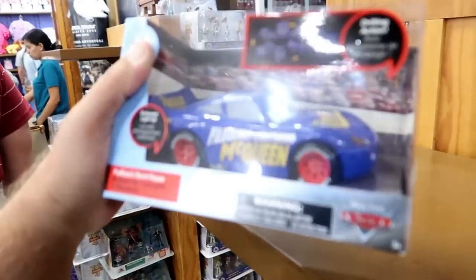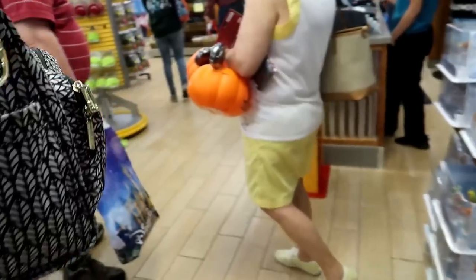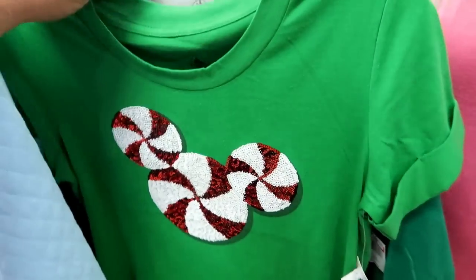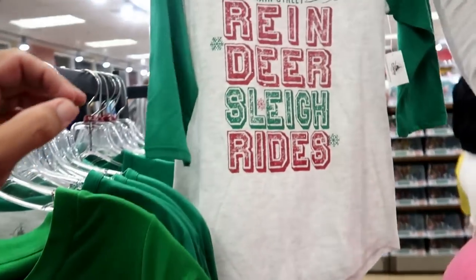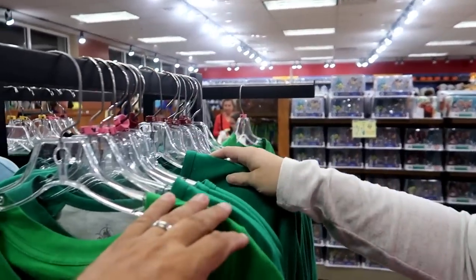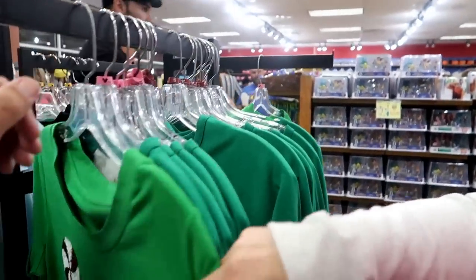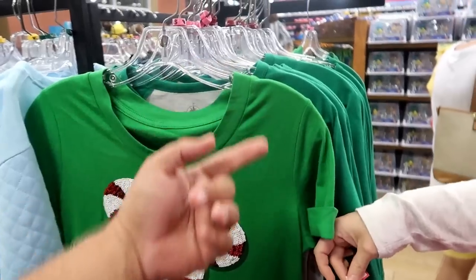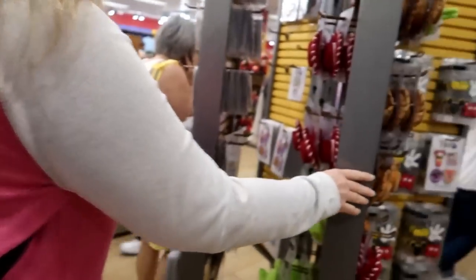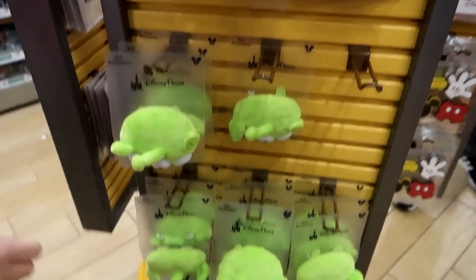Lightning McQueen? $8.99. All right, I'm gonna go back. $7.99. Did you see these? Reindeer sleigh. Oh, I like that. I wish they had a bigger size. Oh, they have a small? And how much? $7.99. Did you get the shirt? I got that one, yeah. That's still a good price, $7.99. It is, but all they have is small. Maybe they have some more somewhere else. Where are the notepads? These are still cute. How much are those still? $5.99. Ooh, Alien Down.